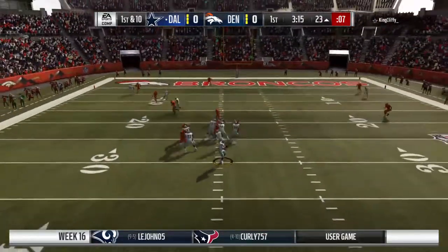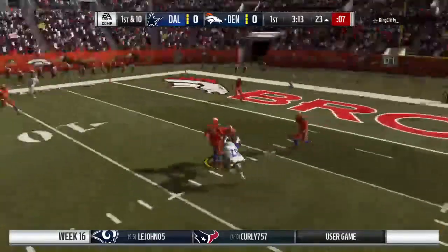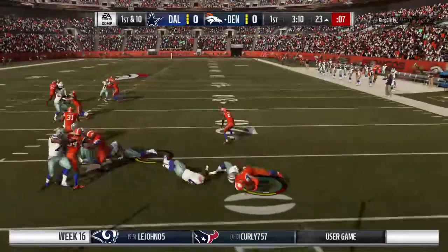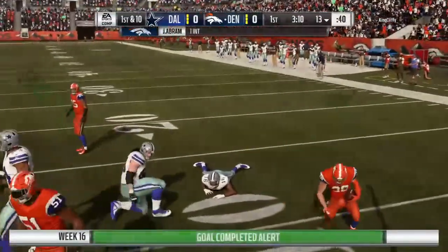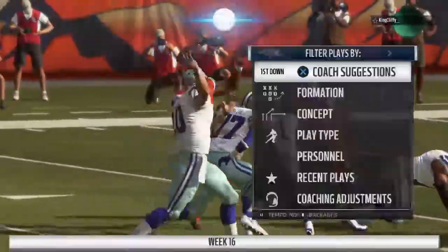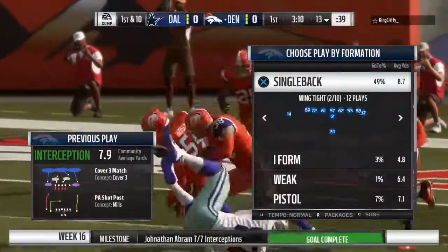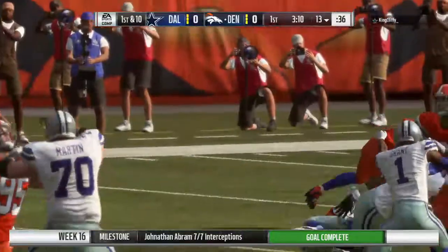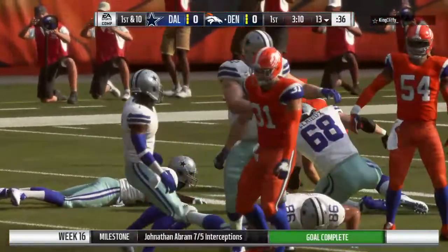Now a play fake here on first down. Into a double team, and it's intercepted. Picked off inside the 10, and he'll go down inside the 15 at his own 13-yard line. They were ball hawks last week. They had a trio of interceptions on defense. In the first drive, they pick up right where they left off.